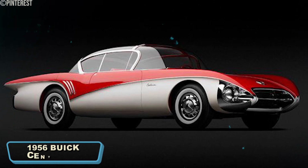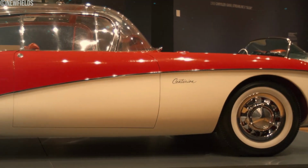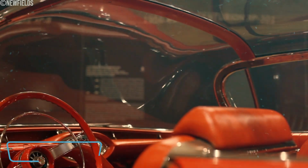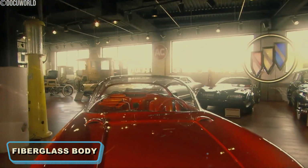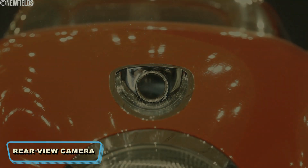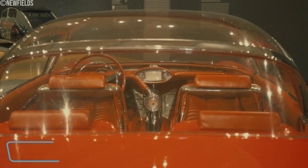Number 8. The 1956 Buick Centurion. The 1956 Buick Centurion was a remarkable concept car that pushed the boundaries of automotive design and technology in the 1950s. With its distinctive bubble canopy, fiberglass body, and one of the earliest uses of a rear-view camera, this futuristic vehicle showcased several innovative features that were ahead of its time.